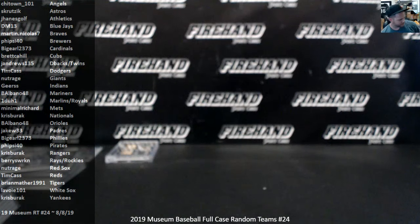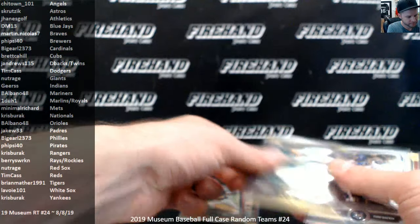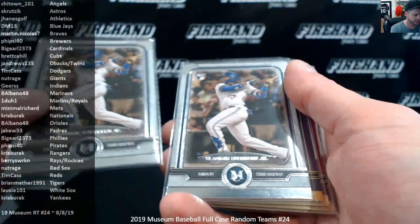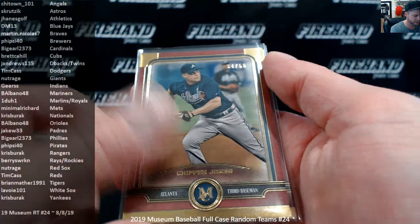All right, well, let's do a recap. Recap, boys and girls. Top base cards. Got two Vlad regular base. Number /99, Kikuchi. Number /50, Ryne Sandberg. Chipper Jones and Rickey Henderson.